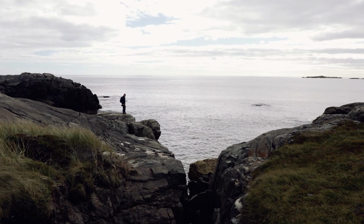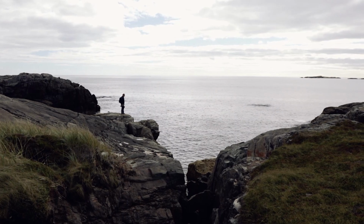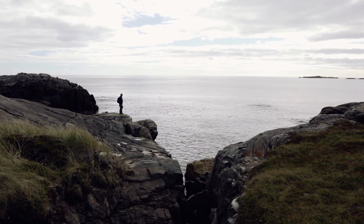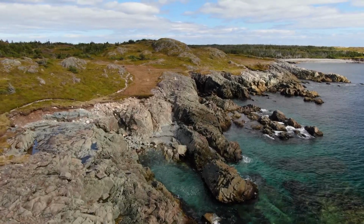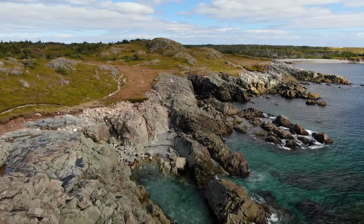The sound of the waves today is very peaceful, soothing almost. I mean, just imagine what it would have been like hundreds of years ago with cannon fire just ringing through these rocks.